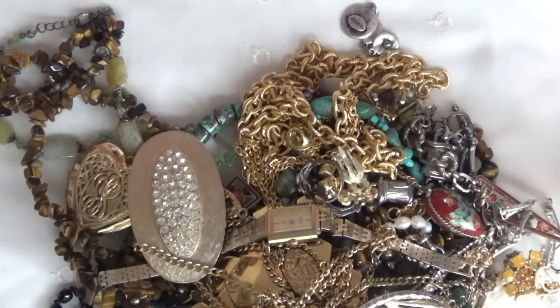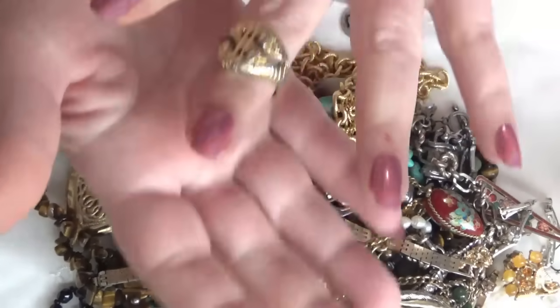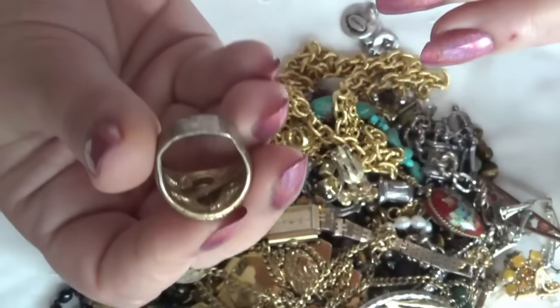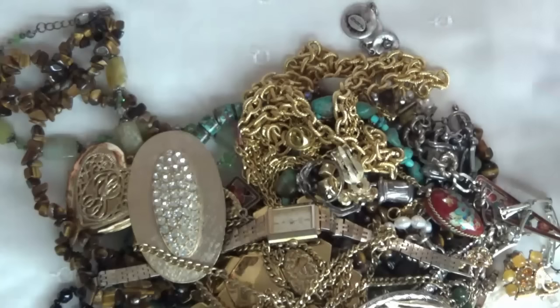This looks very kind of an arts and crafts kind of a studio piece, so I will have to test this one, but I will show it to you. I don't see anything in the back. Maybe it was a vermeil, gold over sterling. I will test this one.